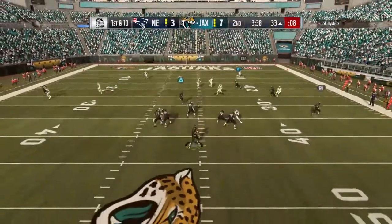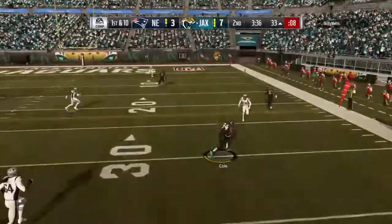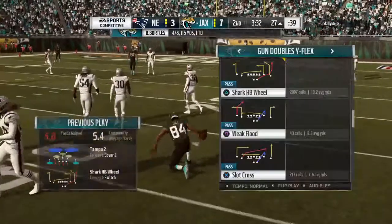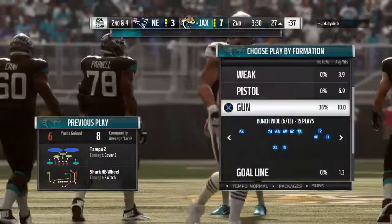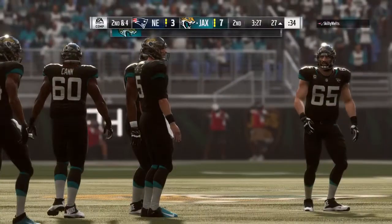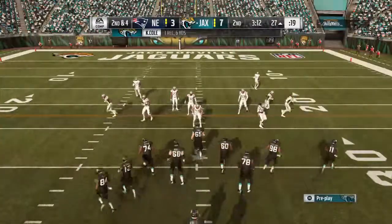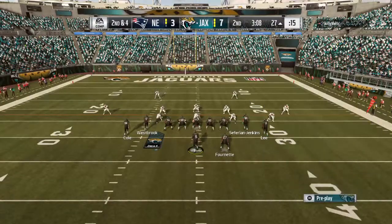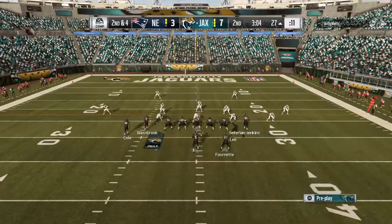On 1st and 10, here's Bortles. Going right side here, and that's complete. And he'll be brought down at the 27-yard line. A gain of 6 there on first. One thing you're hoping for when you run drag routes, you're able to hit a receiver in stride, and he can pick up a lot of yardage after the catch. But in this situation, the defense was effective, able to stop him before he could get a good head of steam going.